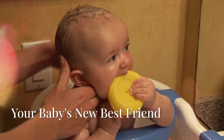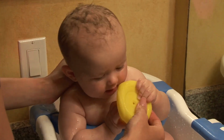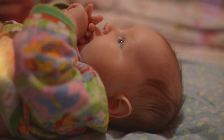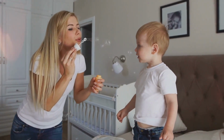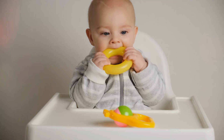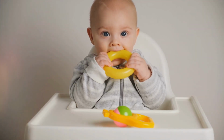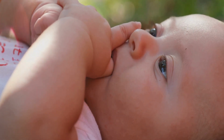When those little gums start getting sore, one of the best things you can do is offer something cool to soothe them. A chilled teething ring is perfect for this. Just pop it in the fridge, not the freezer. We want it cool and soothing, not rock solid. They'll love gnawing on it, and the coolness will help numb those sore gums. Just be sure to check for any punctures or damage before each use.